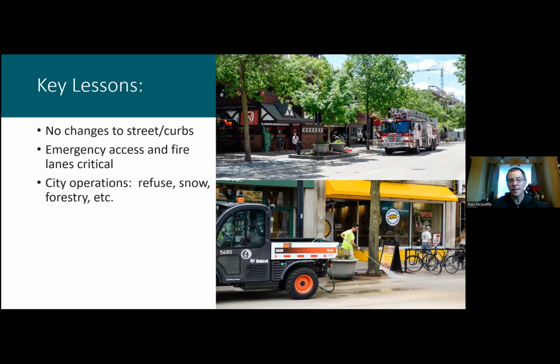And we still need to plow the snow. We still need to pick up the trash. We still need to get into the street to plant trees. And that does require some level of vehicles being on the street.